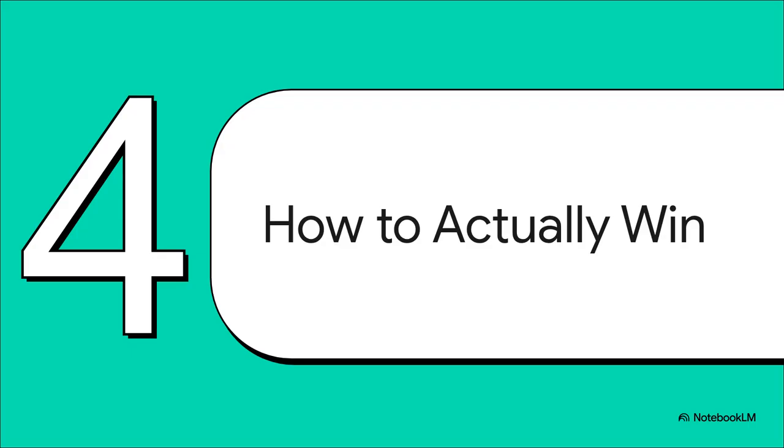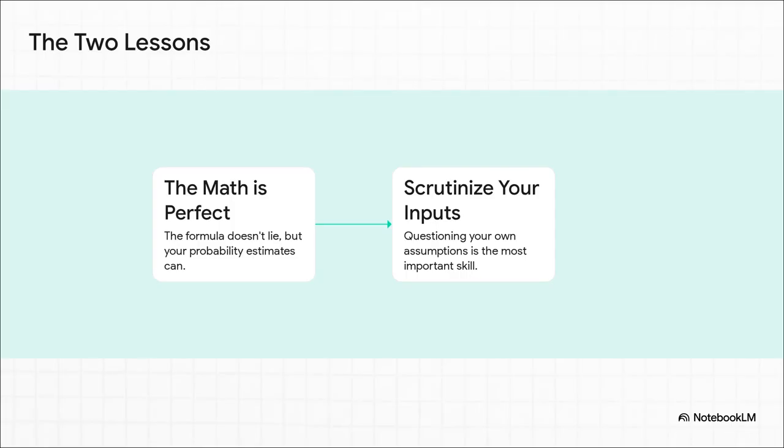Okay, so this brings us to the most important part of this whole thing. It's not really about the formula itself. It's about how you use the formula to actually win in the long run. So here are the two big lessons. Number one, the math is just a calculator. It never lies, but it's totally vulnerable to garbage in, garbage out. The formula is only as good as the numbers you feed it. And that leads to the second and honestly the most important lesson. The most critical skill in investing isn't finding hot tips. It's being brutally honest and scrutinizing your own assumptions about them.